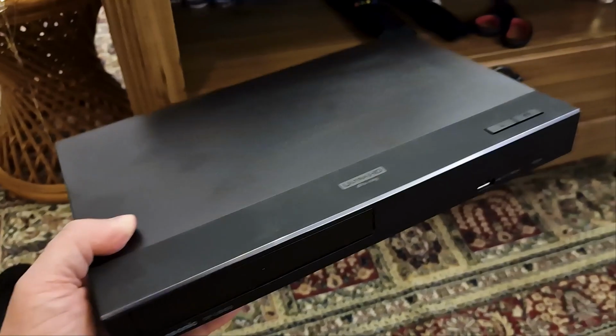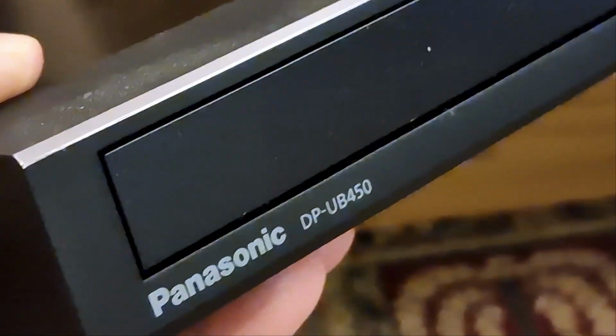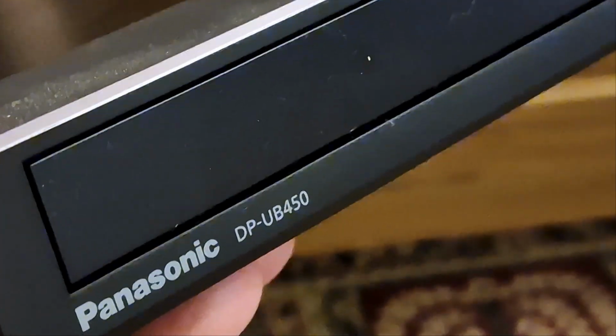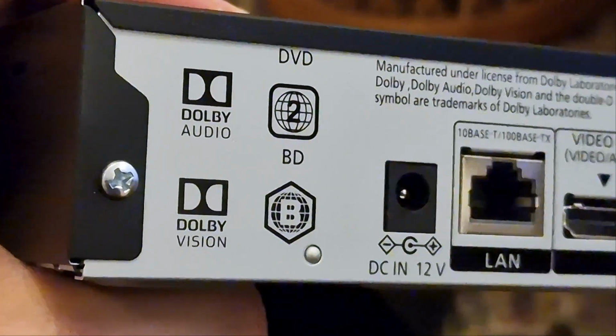I recently acquired a new Blu-ray 4K Panasonic DP-UB450 player and intended to make the necessary modifications to watch all the movies I own. For this modification, I tested a couple of movies coded for Region A. My player is a Region B player.